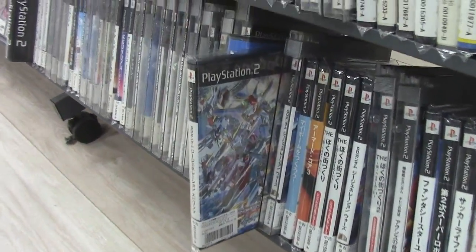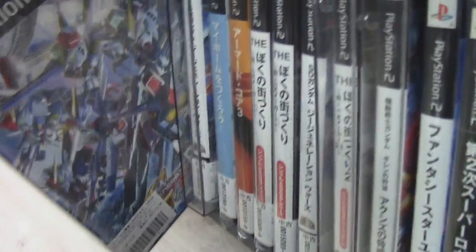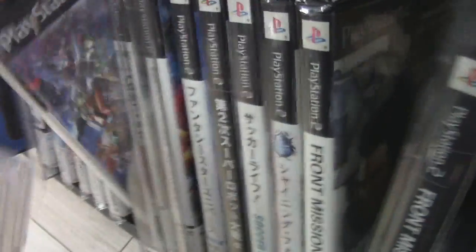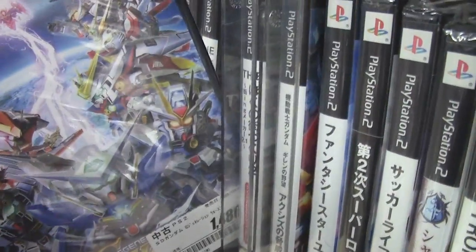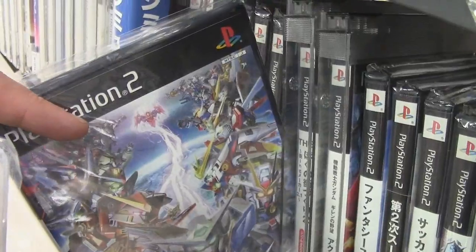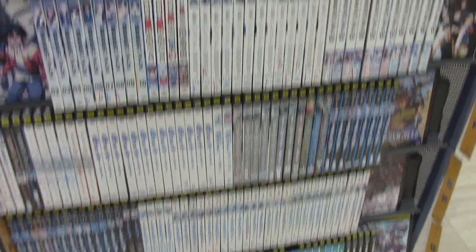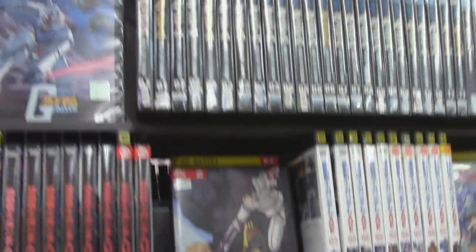And there it is, G-Generation. They've got Spirits here. Spirits is selling for 480 yen. And Wars, how much is Wars here? 1,500 yen. But this whole section here would catch Gundam fans' attention, especially when you're not paying very much to rent it.